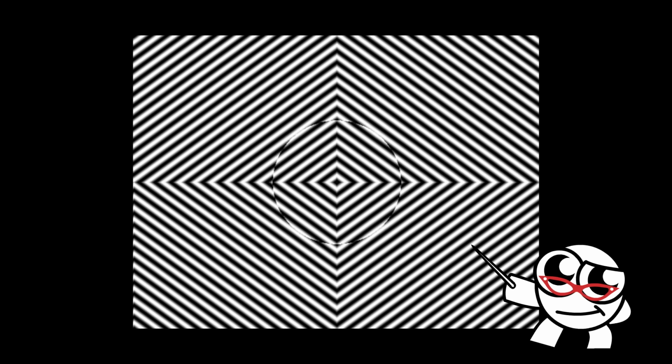Don't believe me? Stare at the following moving pattern for 20 seconds, then look at your keyboard. I'll wait. Okay, look now. My keyboard has turned into alphabet soup.